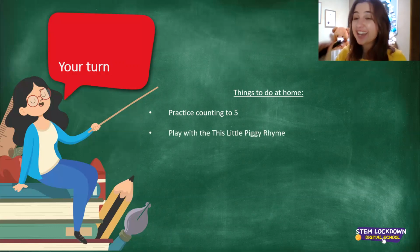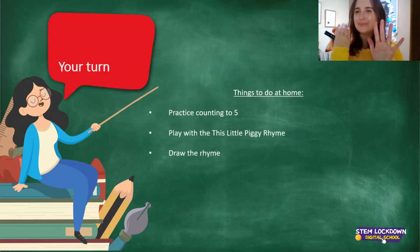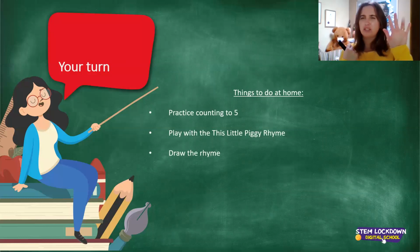Play the little piggy rhyme, okay? Draw the rhyme. Can you guys go take your fingers for me, okay? All 5 fingers, and draw the different faces on. So can you draw a normal face for me on your first 2? Can you then go draw a happy face, a big smiling happy face on finger number 3? Can you go draw a sad face on finger number 4? And on finger number 5, draw tears, draw a crying face.